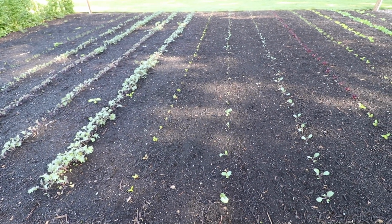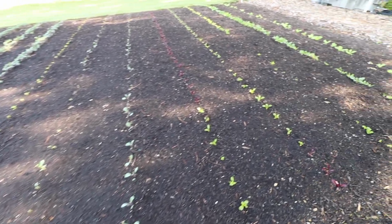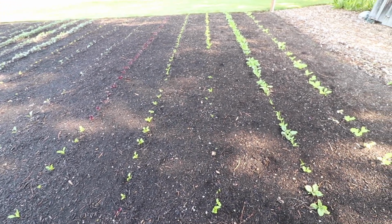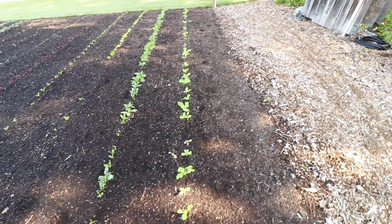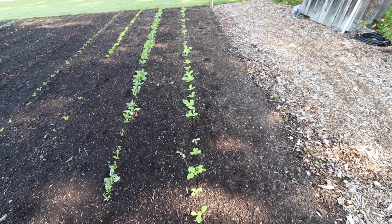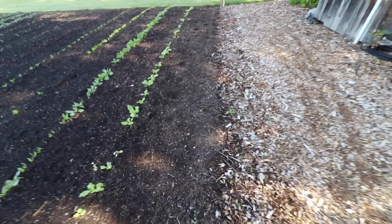But Swiss chard, looks like broccoli. Yeah, it looks like broccoli. That's cabbage. Beets. And more beets. And lettuce. Spinach. This looks like a type of Asian green. I'm not sure what it is. Unless it's like a ruffled mustard green. I don't know.